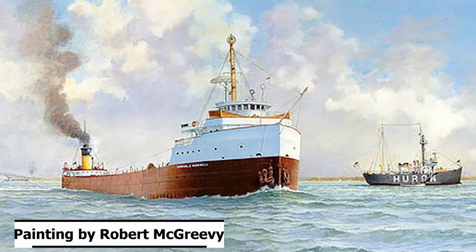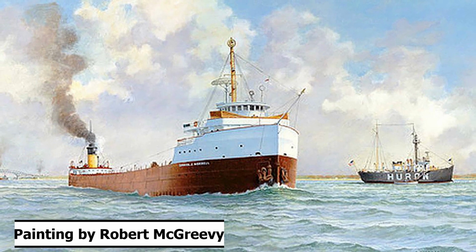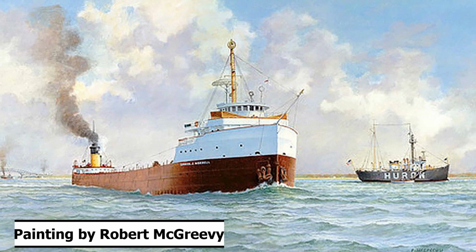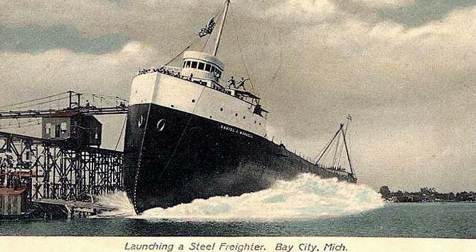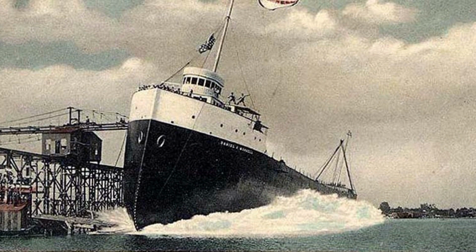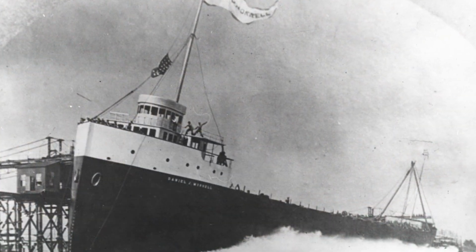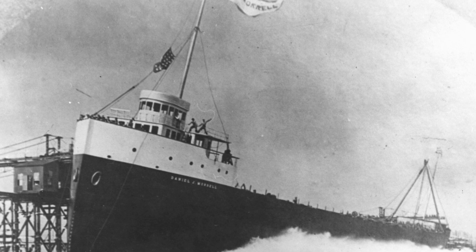SS Daniel J. Morrell was a Great Lakes freighter built for Cambria Steamship Company, which was the Cambria Iron Company's marine subsidiary that they'd formed earlier that year, being built by West Bay City Shipbuilding Company in West Bay City, Michigan. She was designated yard number 00619, and she would be completed on August 22, 1906.